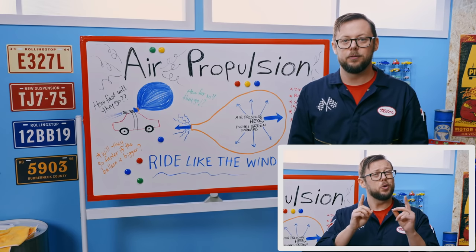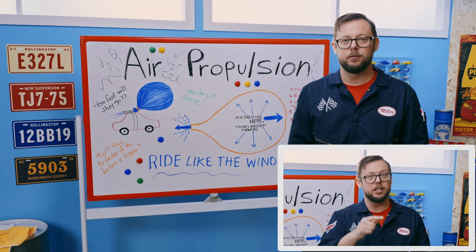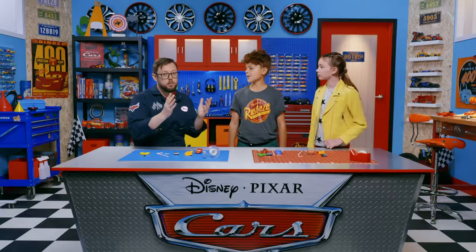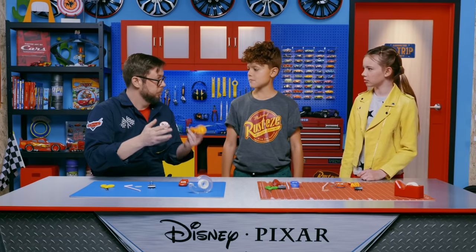Quick safety note, balloons can be a choking hazard, so make sure and always have an adult supervisor like myself present when running experiments like this. All right, let's get to the experiment. For this experiment, we are going to attach these balloons to our cars so we can harness the power of air pressure. All right. You ready?